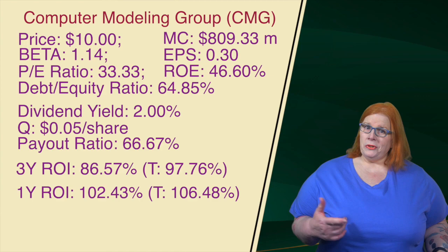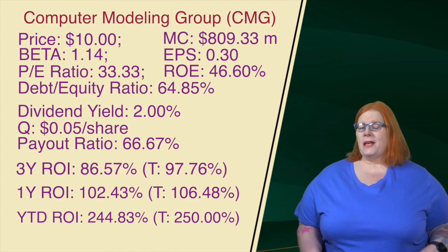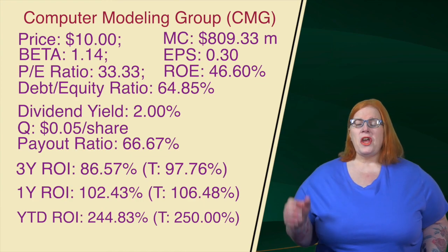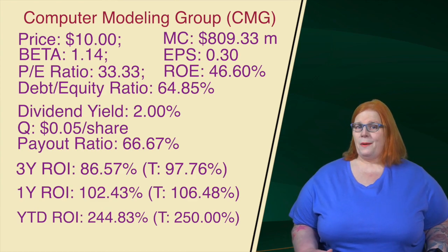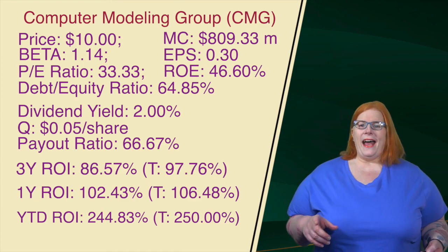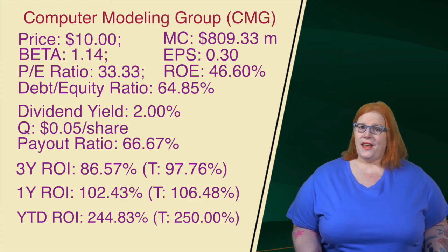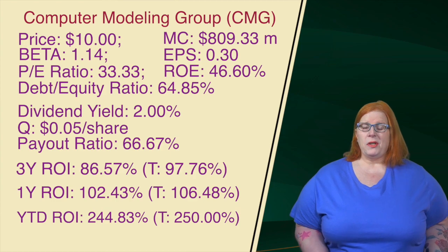Can it get even better in the year-to-date 2023? Oh, yes, it can. Their return on investment comes in at 244.83%. Factoring in those dividends, we get a total return of 250%. Holy banana bread, that is pretty darn good. Whew. Oil and gas, maybe in a slight correction, but with the continued strength of the sector, this is a company who will be in high demand for some time to come.